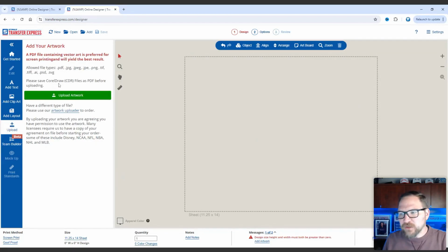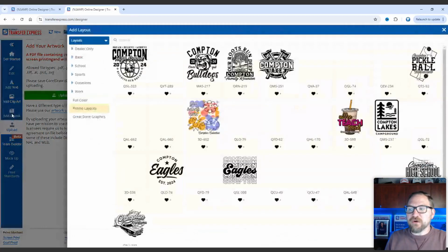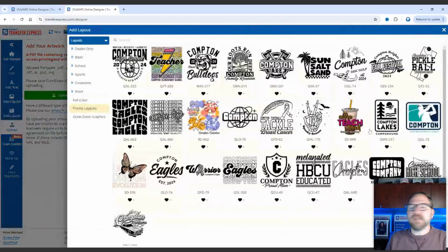If you are using CorelDRAW, though, as a design pro, just export them as a PDF. That's the only thing I really ask. But if we click over here on layouts, you can see a whole bunch of layouts populate. And this is part of the 7,500 layouts that are built here in the Online Designer.